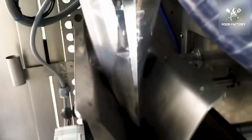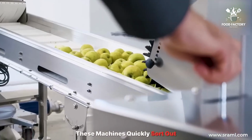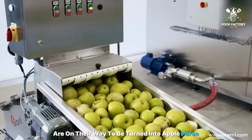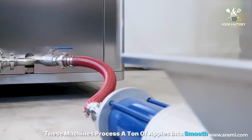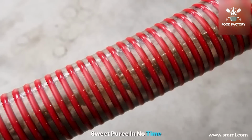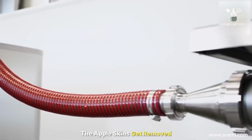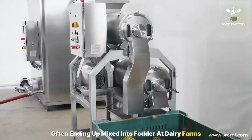First off, thanks to their excellent eyesight, these machines quickly sort out the bad apples to one side while the good apples gently move along the belt. These good apples are on their way to be turned into apple puree, which is used in a variety of delicious dishes. These machines process a ton of apples into smooth, sweet puree in no time. It's amazing to see apples zip through this process and come out as something that makes our foods taste so good. The apple skins get removed and sent off to another side, often ending up mixed into fodder at dairy farms.